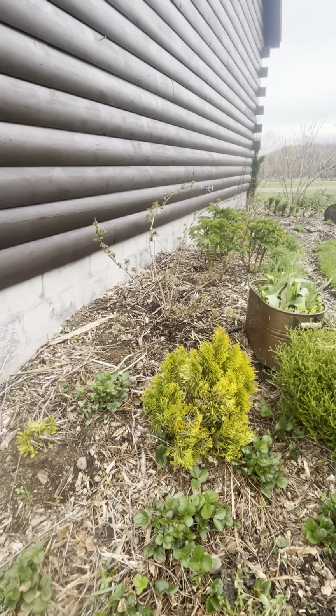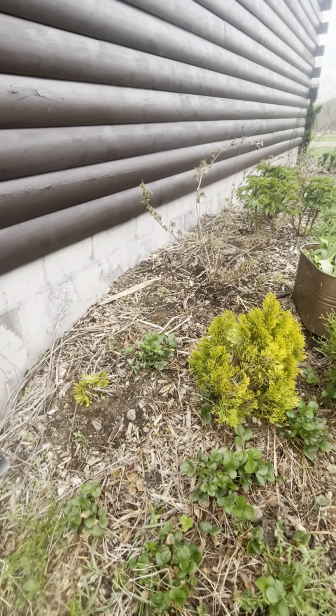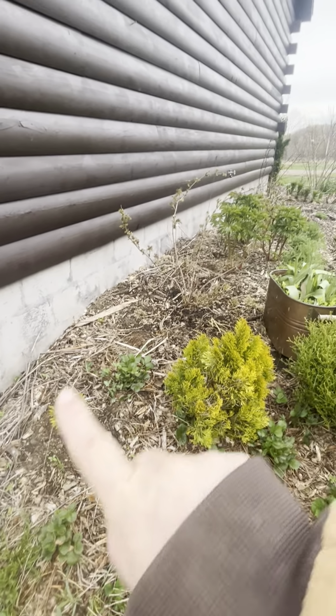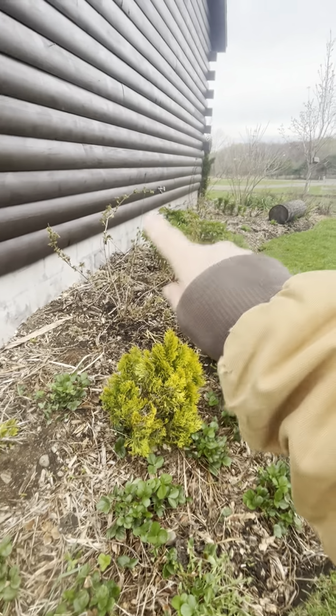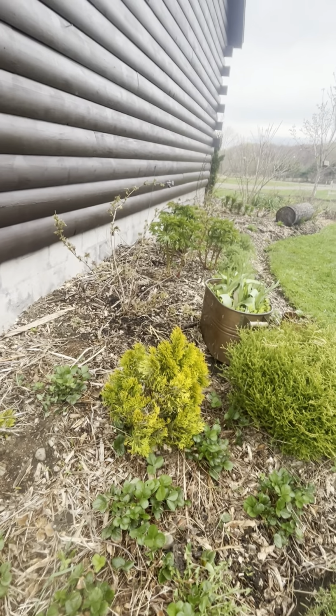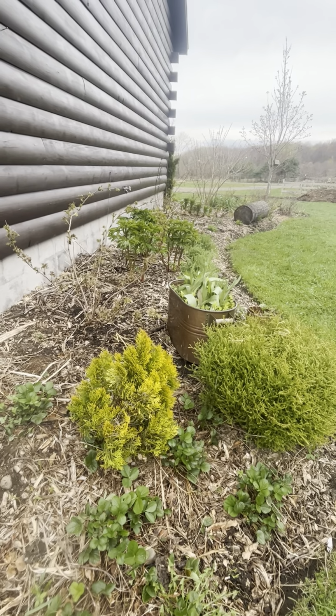It never really did much. Sun King Aurelia. I know that's like three goldish things right in a row. This one will be more of a chartreuse green, I think, with the amount of sun it gets there, but we'll see.